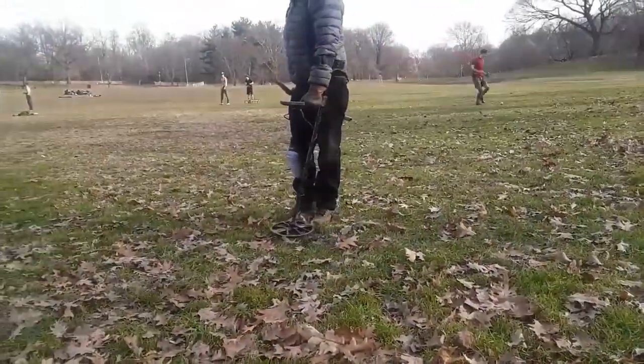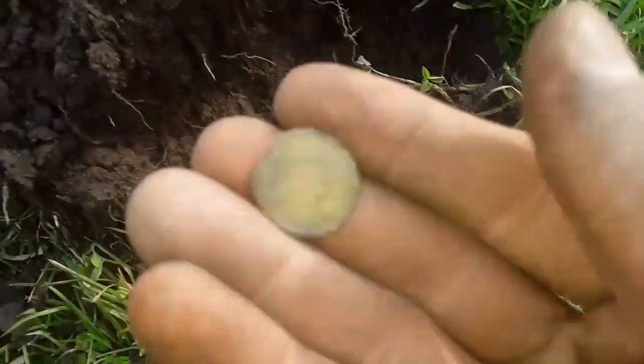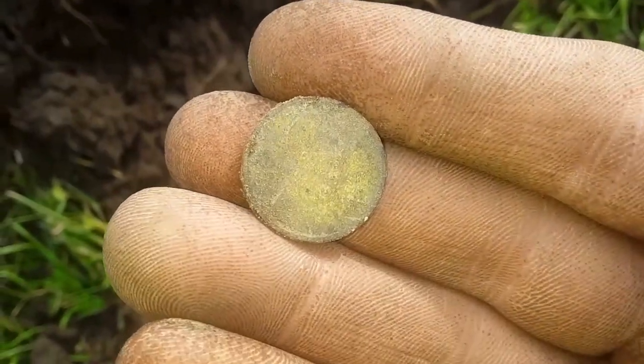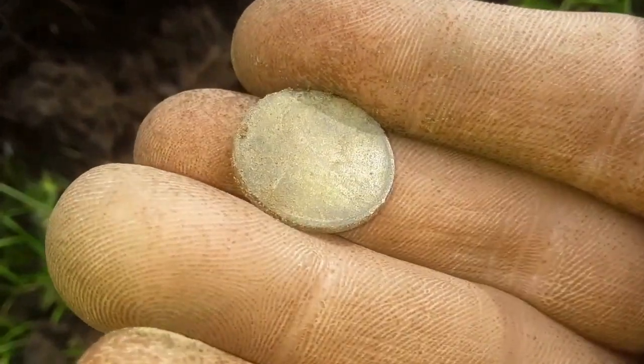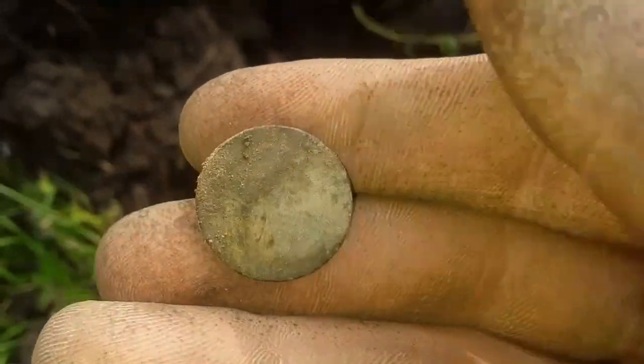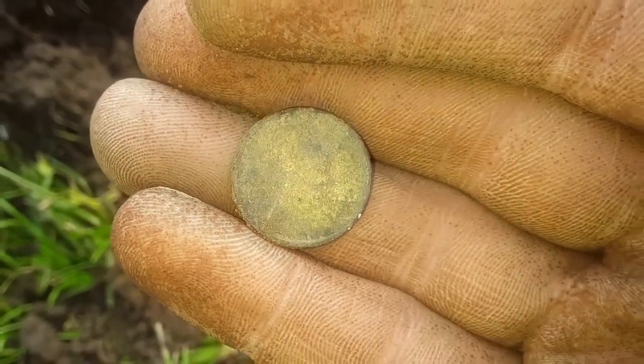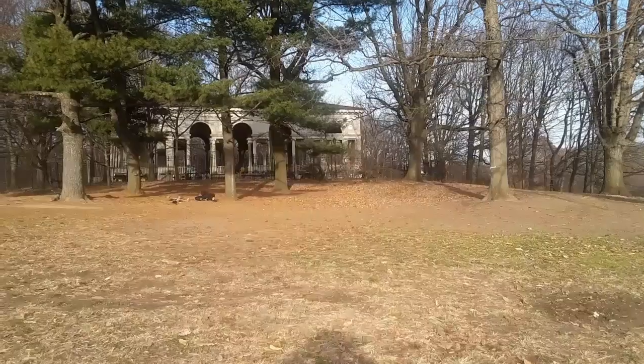Guys, Tom just got another couple wheat pennies, like Wheat Penny Hill right over here. I just got 2. I was just showing some people, so I didn't videotape the last one. And then I was also showing them this one, too. This one's a little older, but it's hard to tell what it is. But it's a wheat penny. I think that's my 5th or 6th of the day. Pretty nice. Let's see if we can find some more.